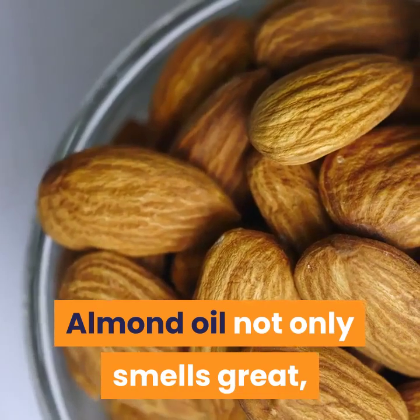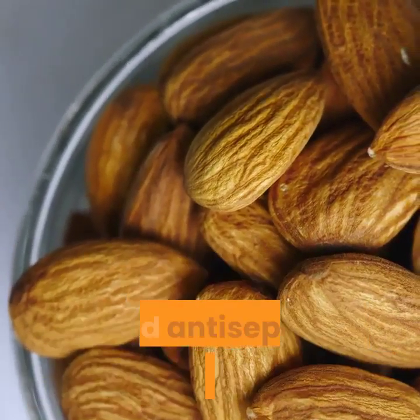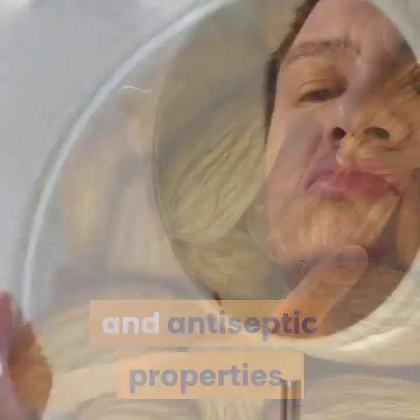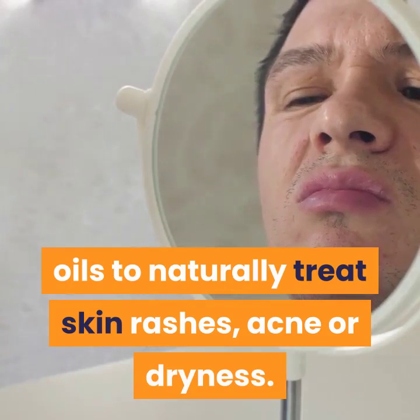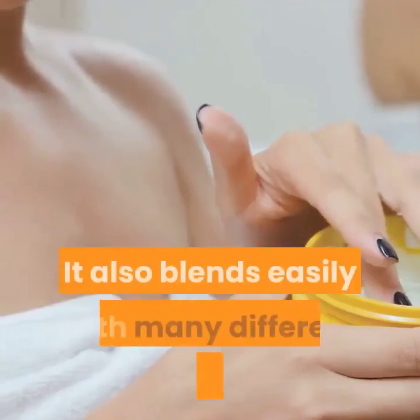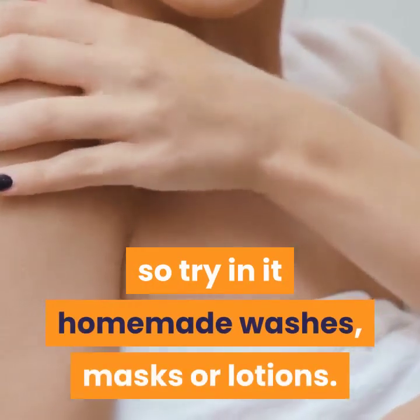Almond oil not only smells great, but it has anti-inflammatory, antiviral, antibacterial, and antiseptic properties. It makes a great carrier oil for essential oils to naturally treat skin rashes, acne or dryness. It also blends easily with many different smells, so try it in homemade washes, masks or lotions.